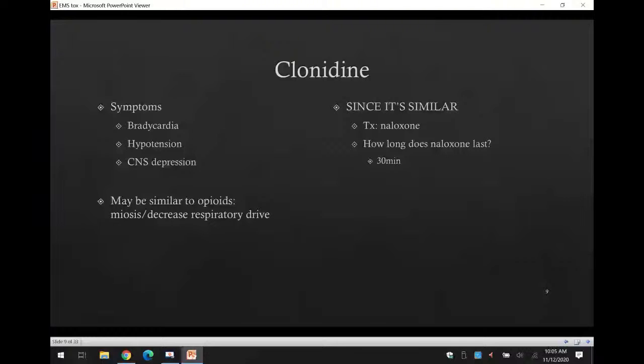Next up, we got clonidine. Similarly, you get bradycardia, hypotension, as well as CNS depression. You know, they might be acting a little goofy. They might be breathing a little bit. In fact, the way the drug works is that it's very similar to opioids. So you have decreased respiratory drive, miosis, and we'll talk a little bit about opioids and miosis.